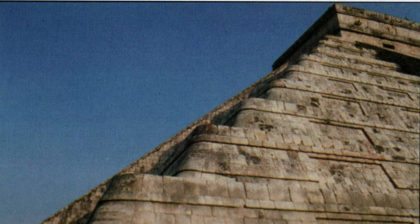I've actually seen this myself. I've been there. I took this picture. You can see it's sort of a wiggly line that goes down. And that's seen by people as representing a serpent. There's a big serpent head in stone at the bottom. So that's seen as the descent of the serpent. And they associate the serpent with the sun in Mexican mythology.